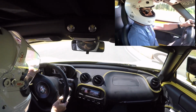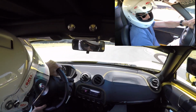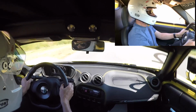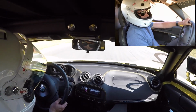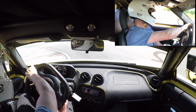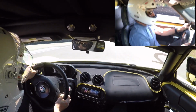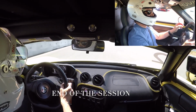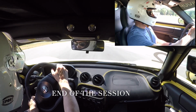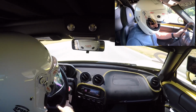Traction control sign, even though I'm not really going at it that hard. I don't know where everybody else went. I guess they took off from me. Probably going to be lapping me or something. I'll just do a little cool down. Wow, that was fun though. I still got a lot to learn about this car.